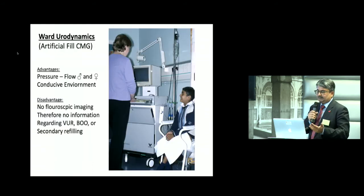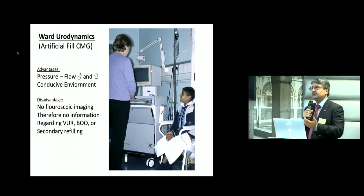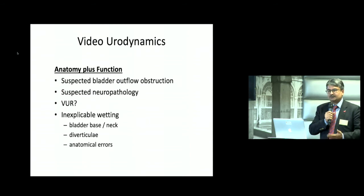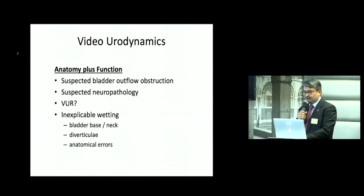The standard artificial filling cystometrograms, advantage is that it can be done in privacy. You don't, unlike in the video setting where you've got 3-4 people in the room, this can be done behind a curtain, and so therefore you're much more likely to get good cooperation from the children. Disadvantages are you obviously don't get any fluoroscopic imaging, and so if you are concerned about reflux, outflow obstruction, you would need other imaging modalities to answer that question for you. And then situations where you want information on both anatomy as well as function, you would prefer to go for a video urodynamic study.